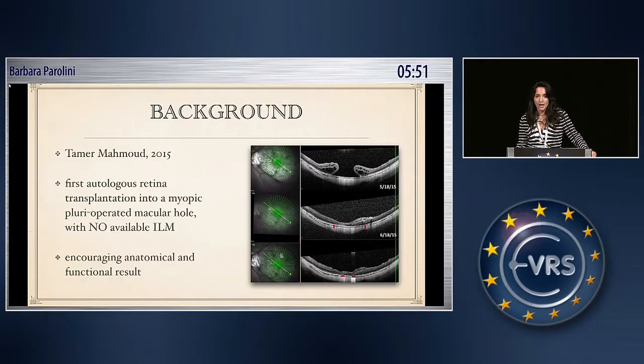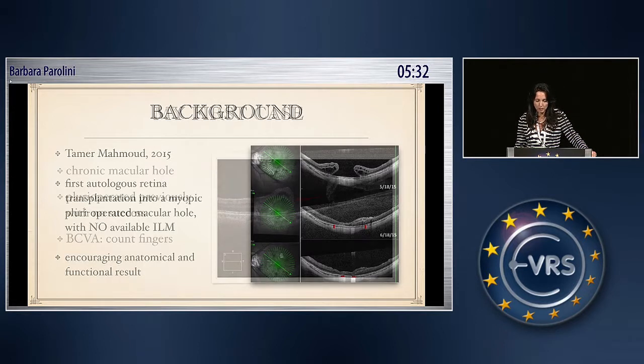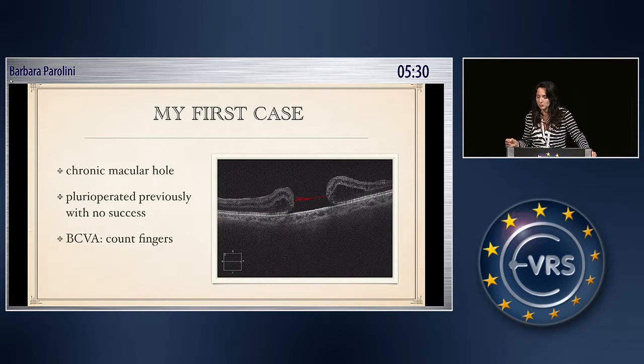Let's move on. I started to try retinal transplantation after hearing this talk. Dr. Tamer Mahmood tried the first autologous retinal transplantation on a chronic high myopic macular hole, and he reported a good anatomical but also good functional result. That's why I was intrigued to try. We were all astonished about hearing the results.